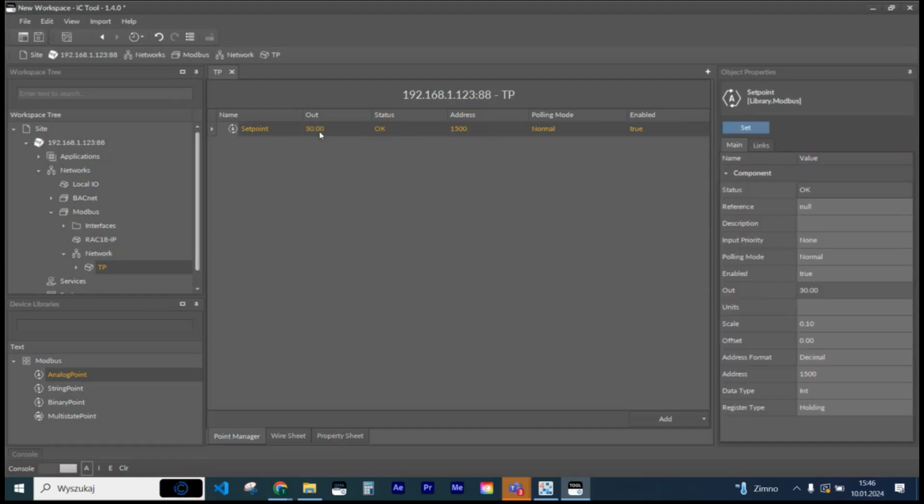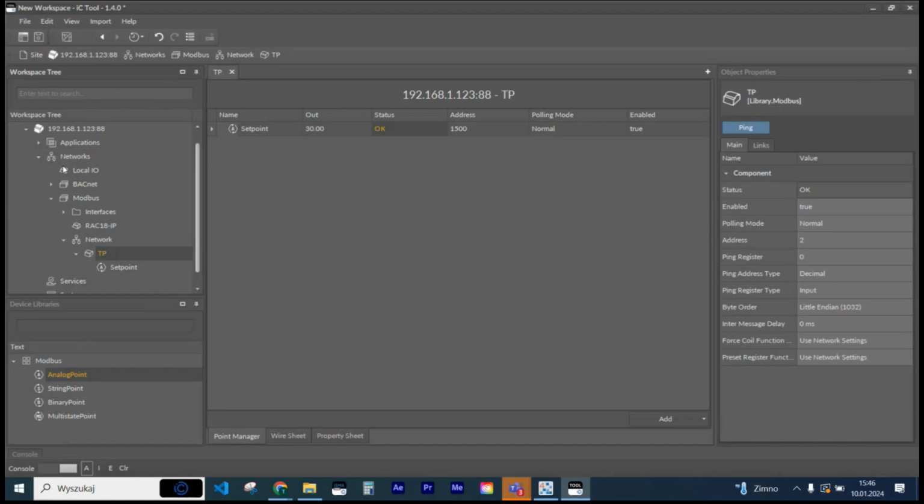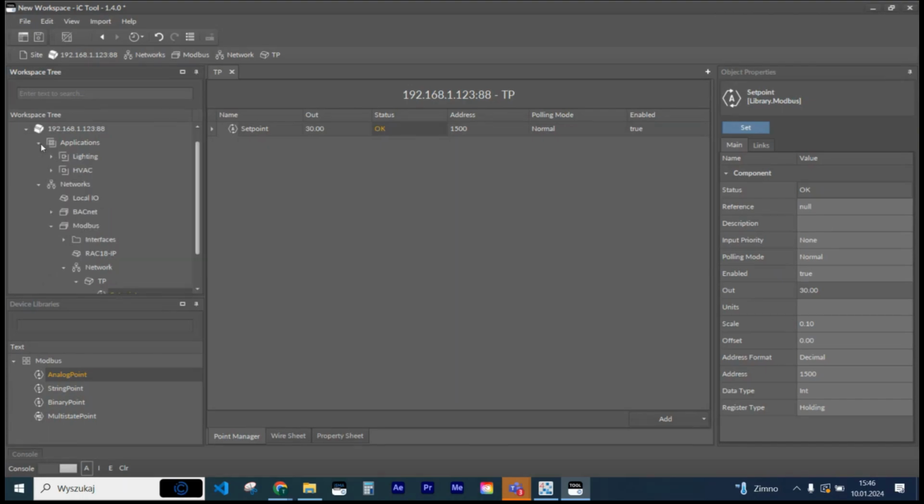Okay, and now it looks good. So now we have 30, and we have successfully integrated the data point from the Modbus RTU device. So now it will be a good example to connect this data from the network with the application that I created in the applications container.